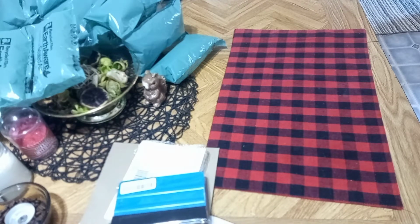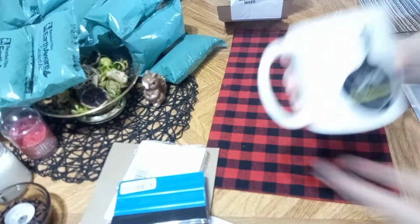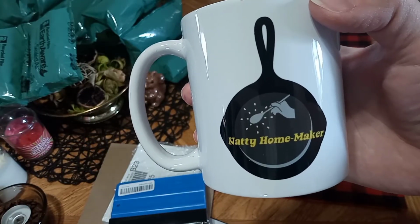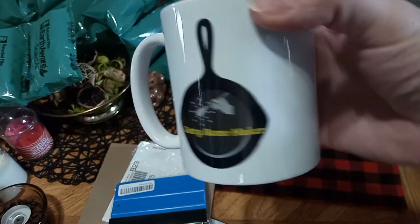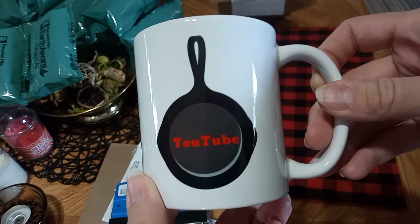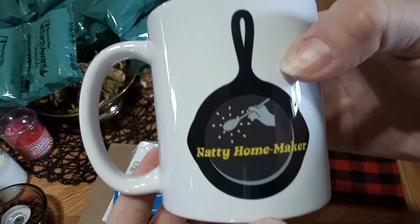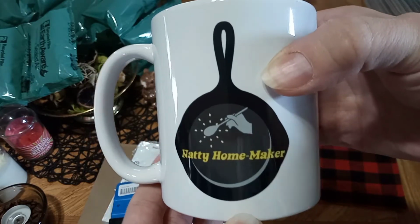So first off, oh, I got my Natty Homemaker mug. Magic spoon. Just a simple mug for myself. I'll probably have these for sale later on down the road when I make a website or a store.